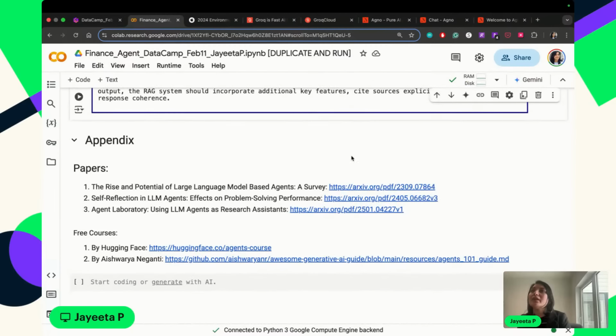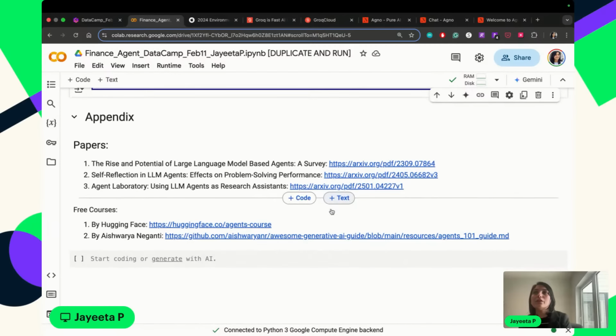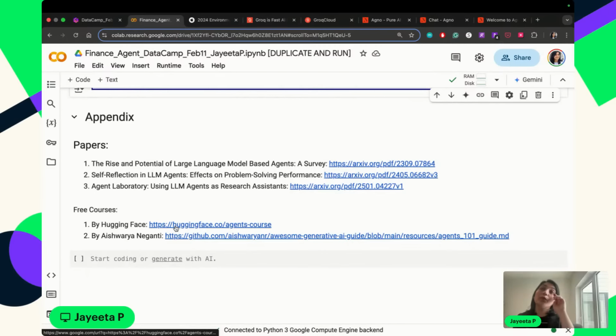Before we go into questions, one last appendix here. These are my recent favorite papers that I really enjoyed reading. So if you are interested to learn more about the space, please feel free to go through them. There are a couple of other free courses, one that I think already started last week by Hugging Face. If you're interested to learn more about the agent space, feel free to read through these resources. And Aishwarya, my friend, is a genius, so she also has a fantastic guide on GitHub. Feel free to check out her resources as well.